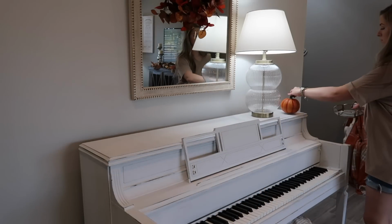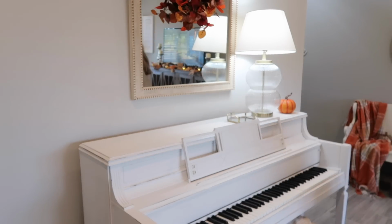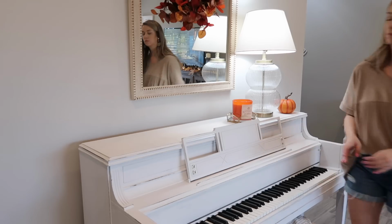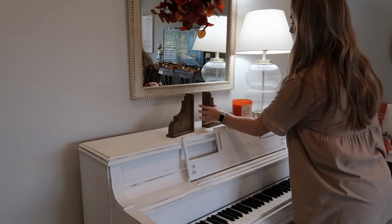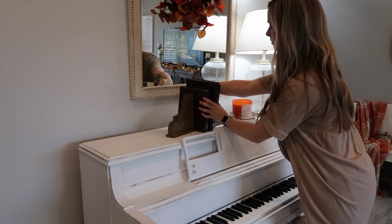Okay, I'm loving this mirror in here, so thank you so much to whoever recommended that I do that. And now I'm just going to decorate the top of the piano. I decided to add a little pumpkin, my butternut pumpkin candle from Home Goods, and then I'm just going to add some Bibles with my bookends, and then a larger metallic pumpkin. And I feel like this looks so cozy.